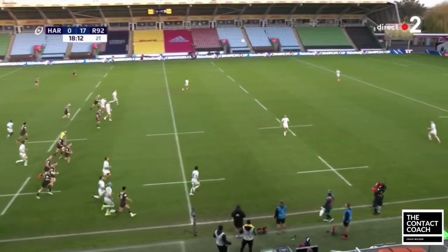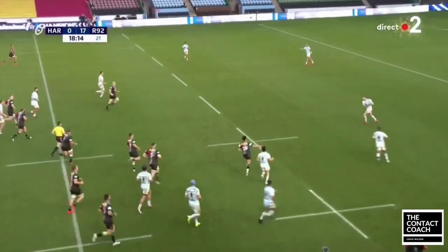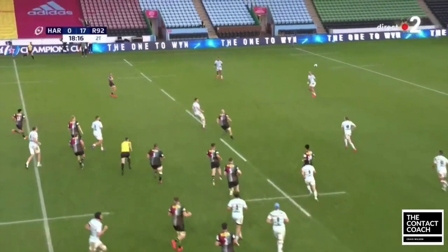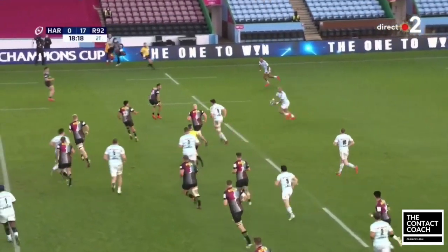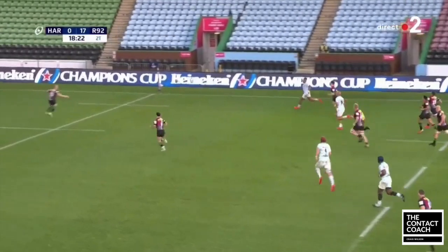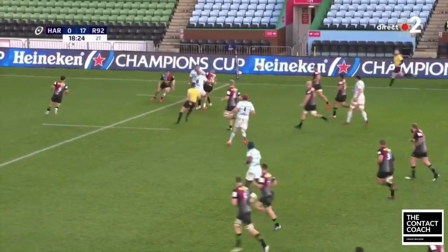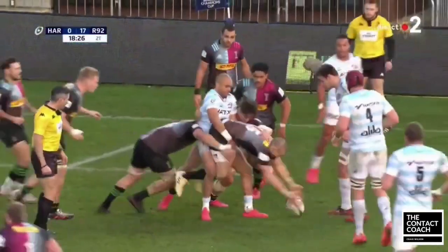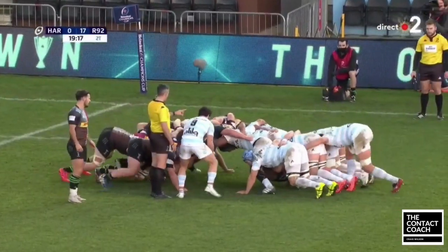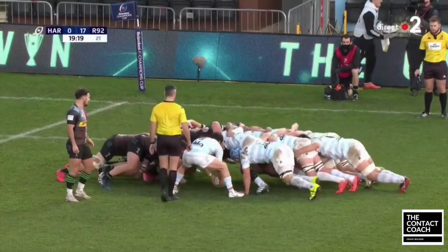Next clip is another loose kick from Smith, and just look at the playmakers that Racing have. You got Russell, you got Zebo, you got Thomas who's working back into position. Time and space on the ball. Now Zebo's trying to pick his space. Again, he sees that space in behind. He's got Thomas who's working hard to the chase. And again, it's just putting Harlequins under pressure. There's a turnover from a knock-on. Really great attacking kick. And from this scrum, Racing launch again.